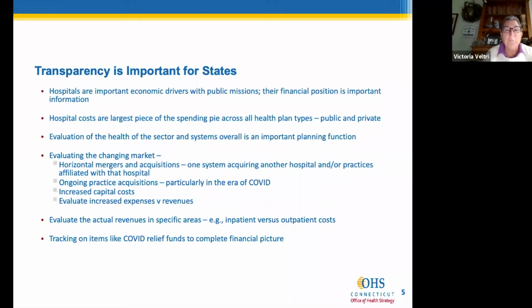Finally, a couple areas. What's happening in the inpatient space versus the outpatient space? I think things have changed over time. We all know that. We're seeing lots and lots of expansion into outpatient care, and you're seeing a reduction in some of the inpatient costs. So what's happening over time? You can't see that without financials that show that information.